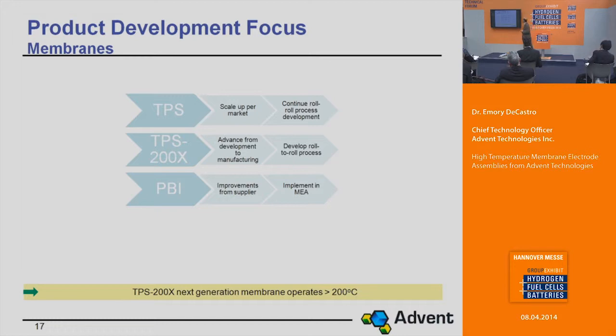Okay, let's talk a little bit about the future. With regards to membrane development, the TPS, which is really the hallmark product of Advent, is actually a well-defined process. It's cast today in a roll-to-roll process. And so as market demands, we will scale that up. That's a relatively simple task.